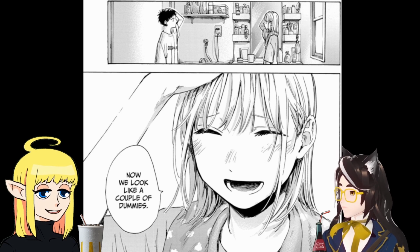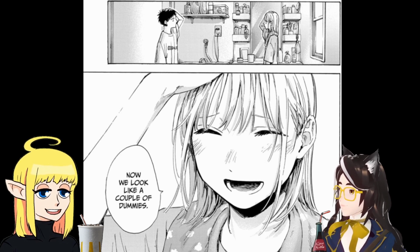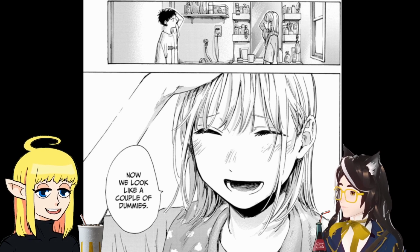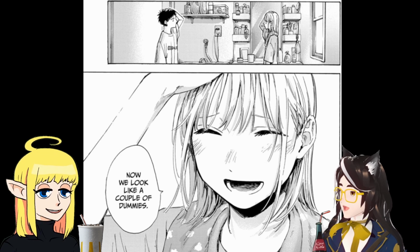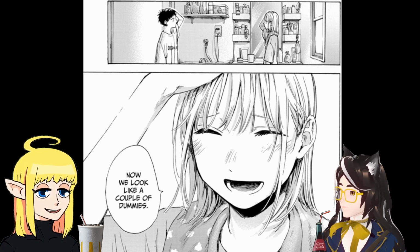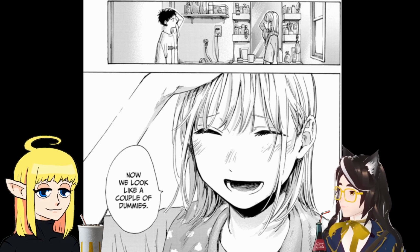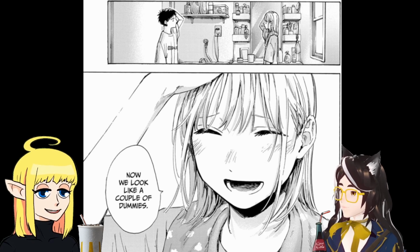There's one thing that I wanted to highlight in the beginning. Taiki mentions how there is always somebody he looks forward to meeting when he wakes up, and it's Chinatsu senpai. When he gets up, she might already be in the bathroom, and she tells him, "Oh, you have awful bed hair," and they both do the same gesture to cover the head. When she notices that they're mirroring each other, she says, "Now we look like a couple of dummies."